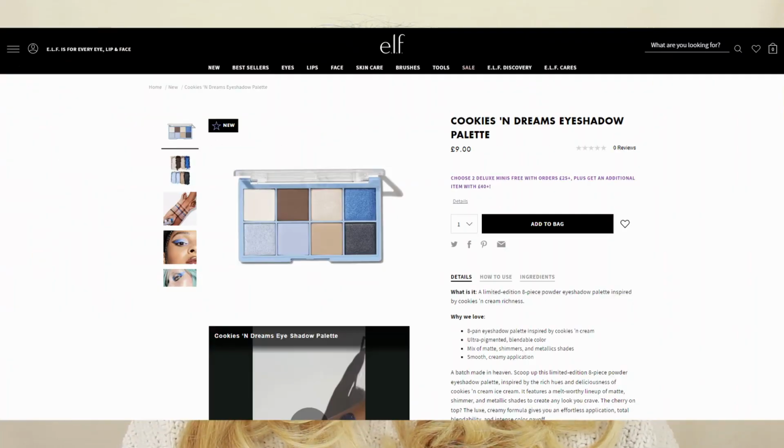Then we have the Cookies and Dreams eyeshadow palette. This is an 8-pan palette, so rather than doing 2 4-pan palettes like they did last year, we just have 1, which I do quite like and also don't at the same time, because you guys know I've mentioned I really like it when brands stick to the same formats for everything, because then you can just put everything away tidily. So on the one hand, I don't like that it's in that format, but it is kind of more convenient than having the 2 smaller palettes, I will say that.